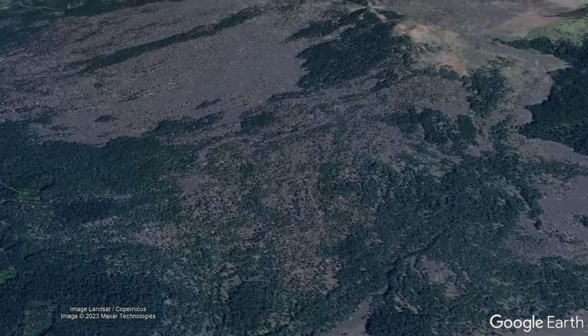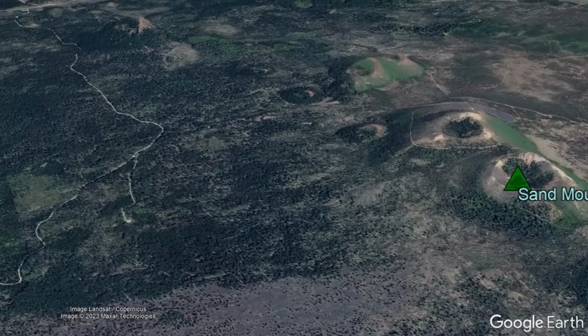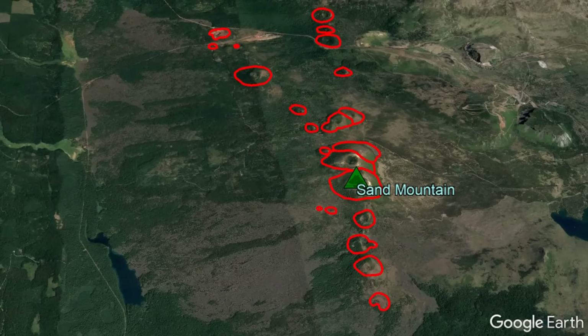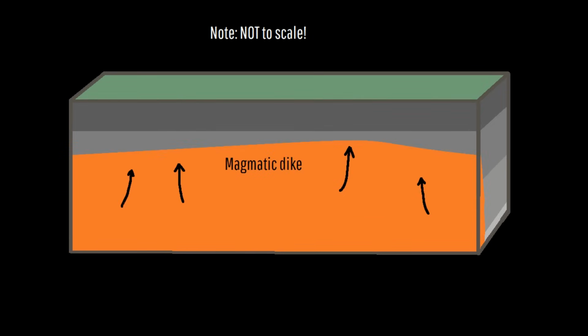Everything you see in this field completely formed in the last 10,000 years, including the 76 square kilometers or 29.3 square miles its lava flows have covered during that time span. Almost all of the vents in the Sand Mountain field are constrained by a series of 2 northward trending lineaments representing what once were large magma dikes that intrude into the crust.